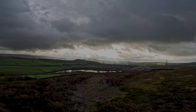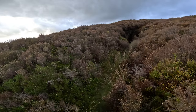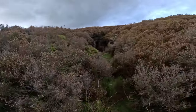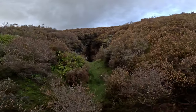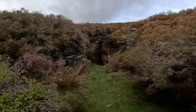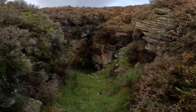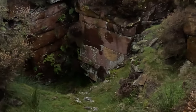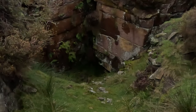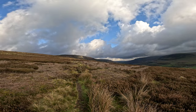This looks like a cave. So a cave's marked on this map. Ooh. Yeah, see it down there. It's an old quarry. Quite cool. Blue sky moving over here.